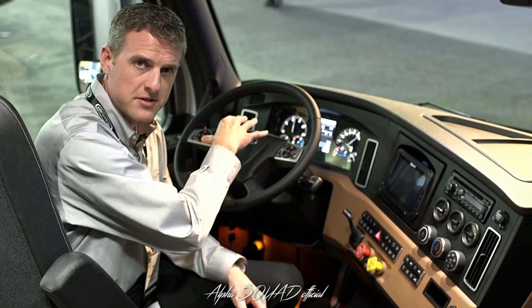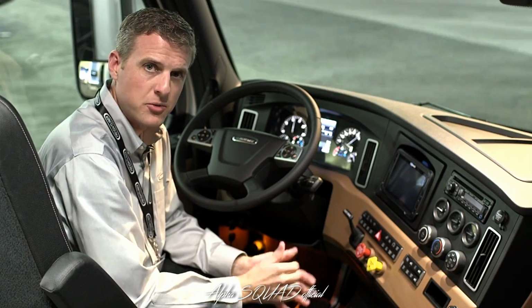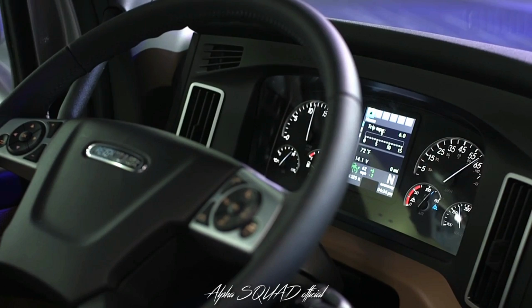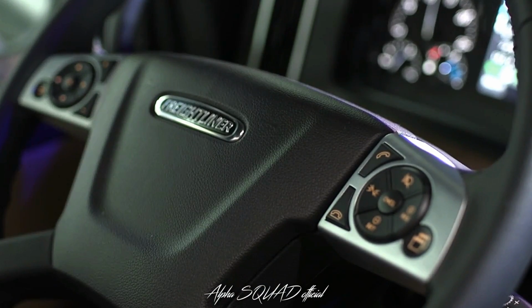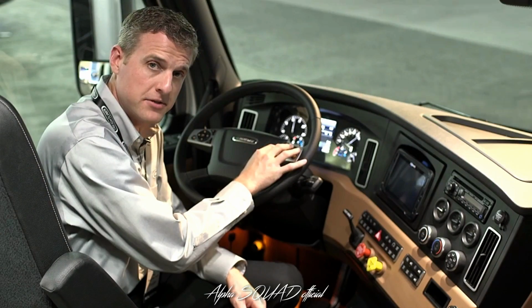We have a new instrument cluster with a 5-inch digital screen here. It's very easy to read, and we have a lot of information in there that the drivers can quickly and easily access. And to get through that menu, you can use the new steering wheel controls to do that. You can also control your phone, your Bluetooth phones, right from the steering wheel as well. And we have our cruise control settings and headlight and marker light interrupt here as well.